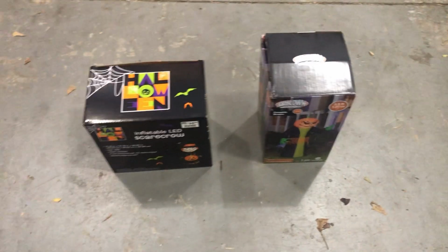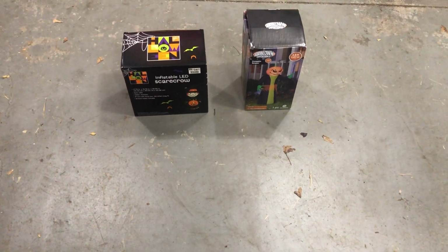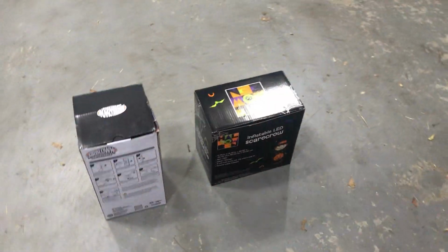Who wins? We know Winter Wonderland, that other company that makes inflatables for Christmas at Big Lots, is actually not that bad. Their air characters are actually pretty cool. Airflows is a little bit more, I don't know, I don't like them as well. But anyways, as you can see, there's the boxes.